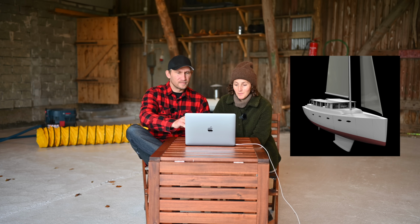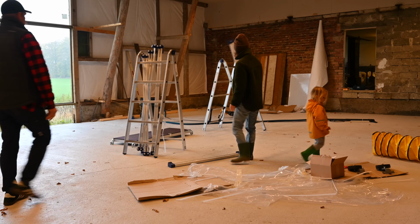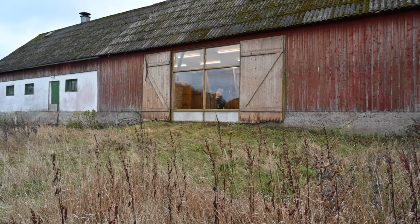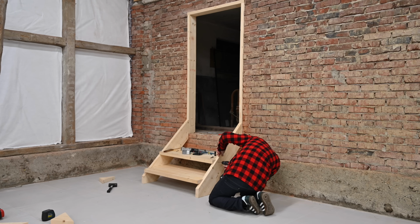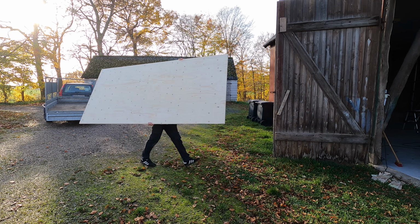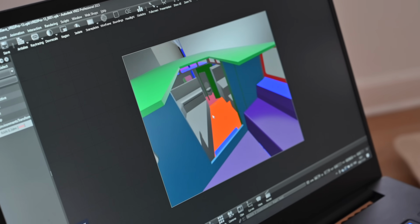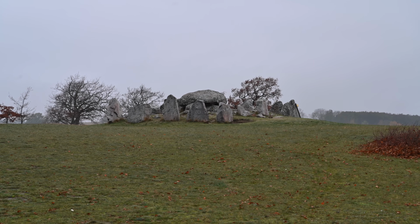So here you see her, the beauty. It has been an intense fall and winter, but we have accomplished a lot. We have the boat design more or less finished, and we have made a proper workshop in the barn. And we have even started building the temporary hull frames. But in between our work, we've had some time to explore our new surroundings.